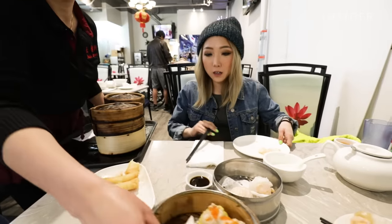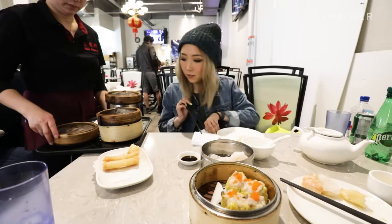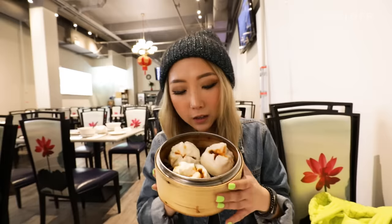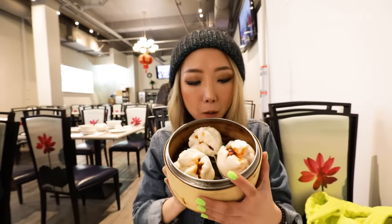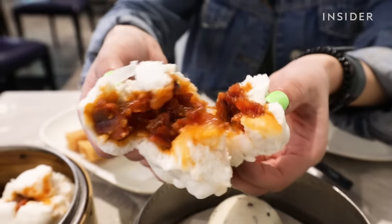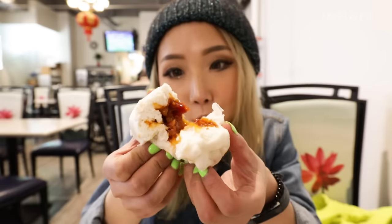Oh, more. Shumai, my favorite. I love how the barbecue pork is actually like peeking out. Whoa. Now that's a good looking pork bun. Hopefully I don't burn myself.